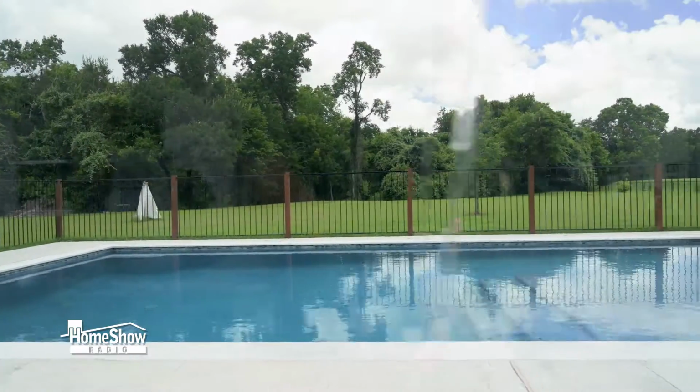We're thrilled with it. Yeah, we couldn't be any happier. Our fence came out beautiful. Getting the right glass and the right purpose and keeping it safe.